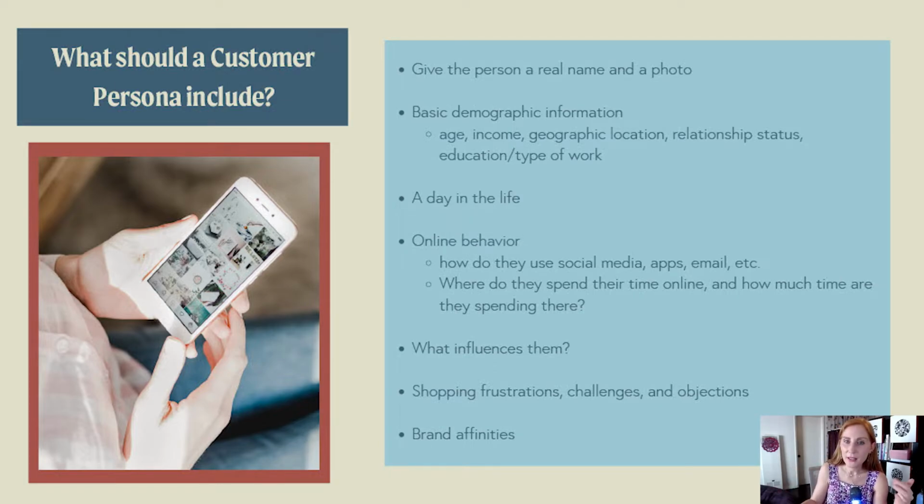Then describe a day in the life of this person. Like, are they going into the office? Are they taking care of kids? Are they making breakfast? Do they go out to happy hour? Are they going to the gym or enjoying other types of recreation? I want to know what they do during the day. And then especially if you're an e-commerce based business or you do a lot of your customer acquisition digitally, you'll really want to get in the head of their online behavior.